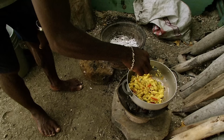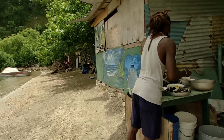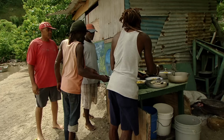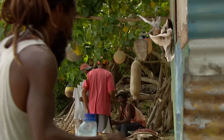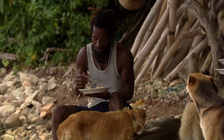Now, just mildly sizzling for a while, and then the traditional ackee dish is ready to be served. It's Sunday. Roy has cooked enough to serve all his friends. The meal will not be taken on a table in the sun. That's for visitors. They eat where they feel comfortable, in the shade.